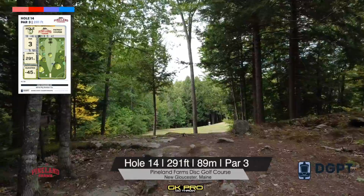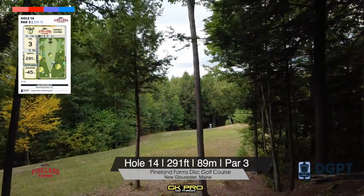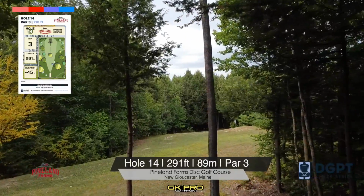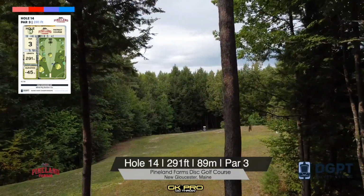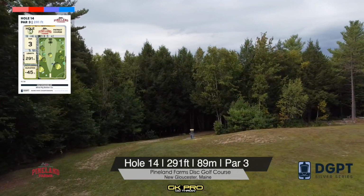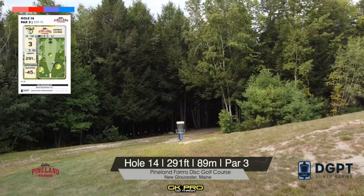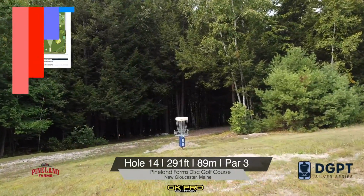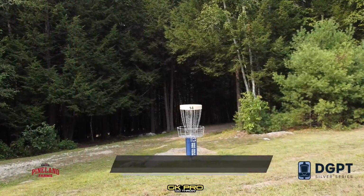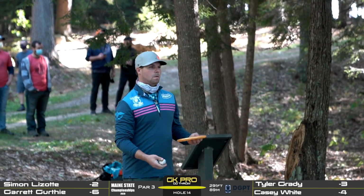Hole 14 is a 291-foot par 3. This really plays well for the forehand, and there's a bit of a hillside sloping from right to left, so forehand will check into that a bit better. But it is a little bit tough to read where the basket is because this hillside here kind of drops off really steep as you reach the circle's edge. So it can be a little bit tough to read whether that'll stick there or not.